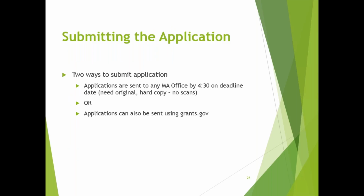There are 4 USDA offices in Massachusetts. I don't know the addresses off the top of my head. There's one in Amherst, there's one in Hadley, there's one in West Wareham. Don't remember where the 4th one is. But I have a list of all the addresses. It's online also. We make sure that you can get to the nearest one or that you know where to mail it. It needs to be received by 4:30 on the deadline.